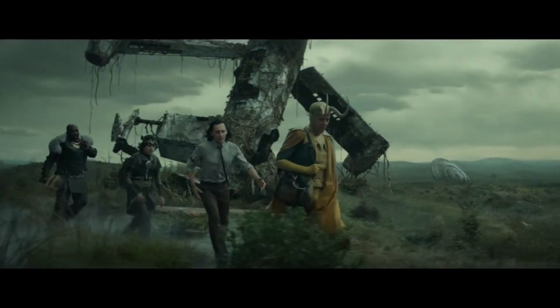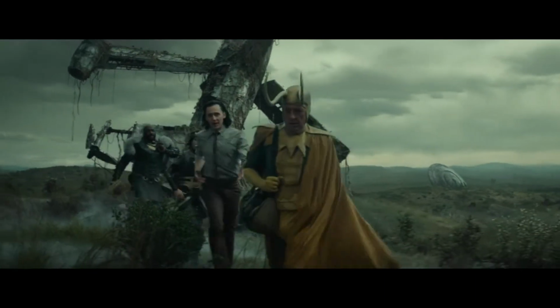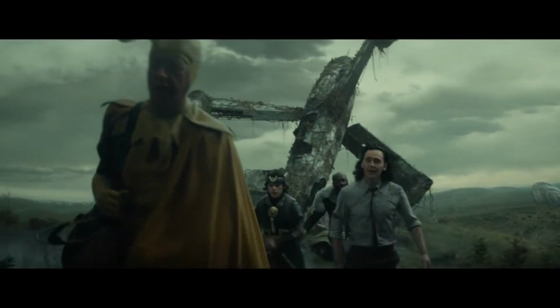We see a Hydra parasite, or the craft that we see the Red Skull escape on in Captain America: The First Avenger. I like to think maybe this was pruned because the Red Skull actually survived and escaped in this, and that was not how that was supposed to go, so it got pruned.